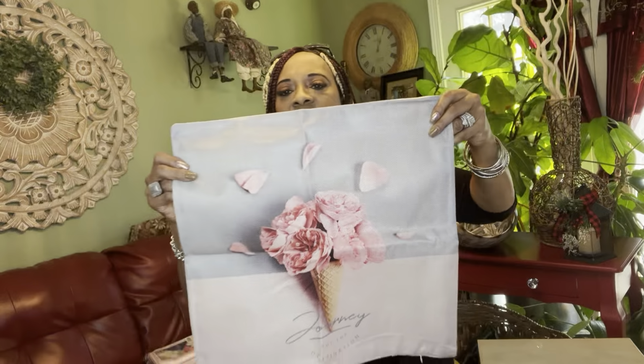Y'all ready to see it? Hold on. Look at it. Look, guys. This matches my dining room chairs to the T. Look at this, guys. This matches my dining room chairs to the T. Guess what this was? The birthday present that I forgot to show you guys.